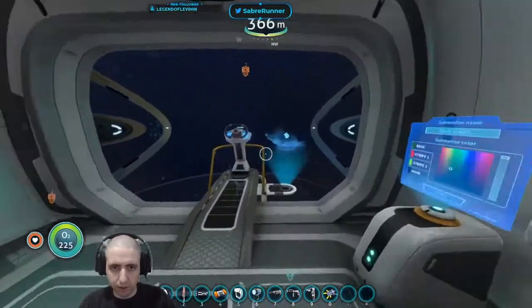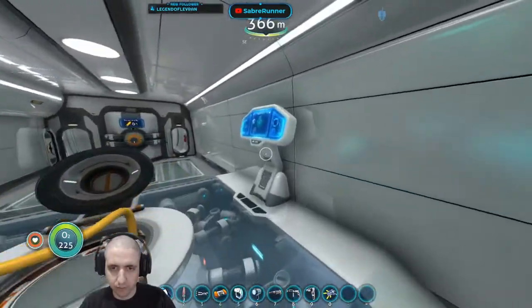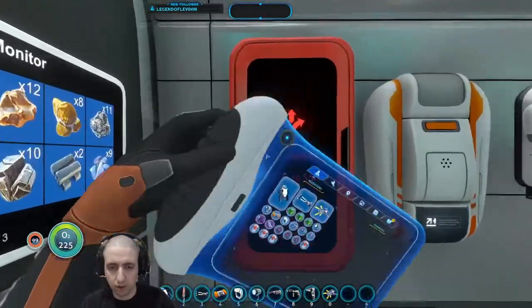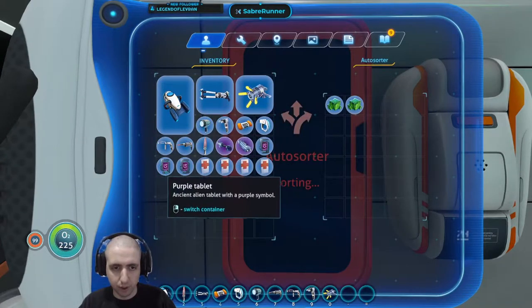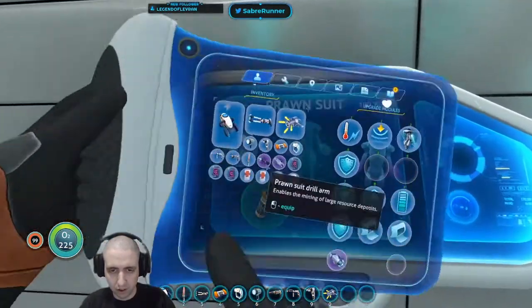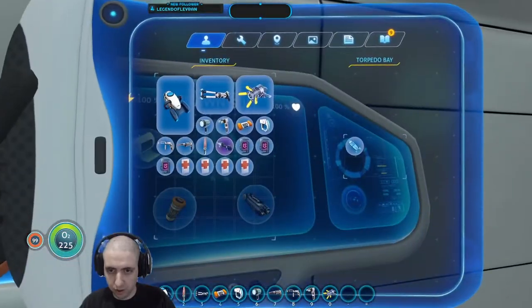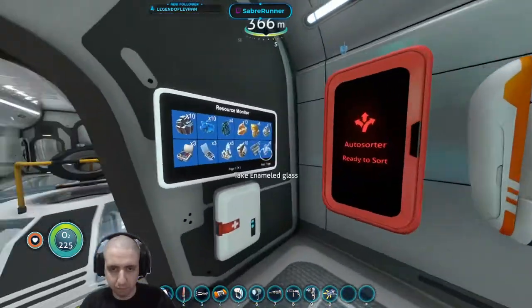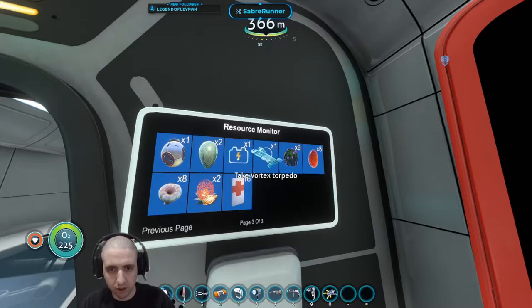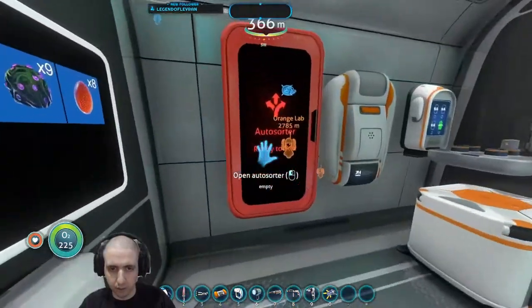Thank you. How are we doing on power? No radio signal? Give me storage. Put it in storage. Wait, I have three tablets? What the hell, why did I get three tablets? Okay, put the torpedo arm in. One vortex. Do we have any more vortex? Yes. Yeah, one too much.